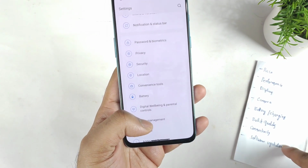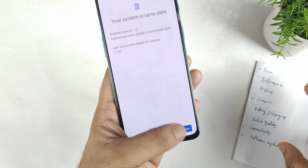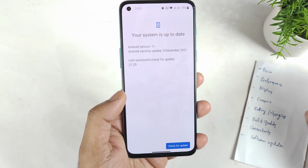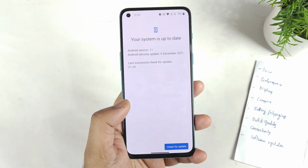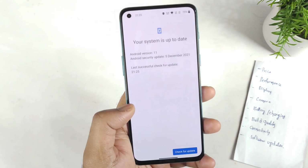And software updates also are pretty good and very consistent. All the OnePlus Nord 2 users will get the update on the same day. That's pretty good and very fast updates, friends. No issues with the software updates in the OnePlus mobile phones. And these are one of the best phones with very fast software updates when compared with the other Realme, iQOO, Poco and Mi phones. So that's something you should know.